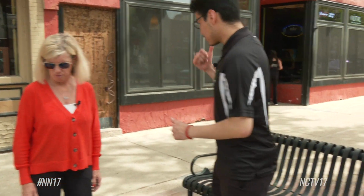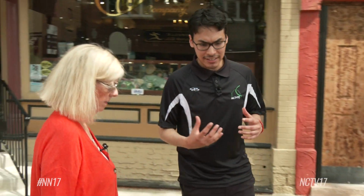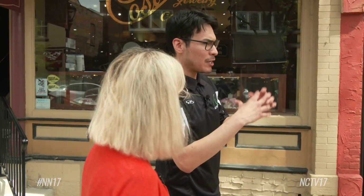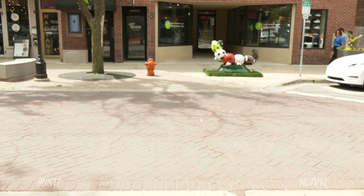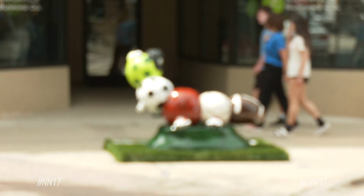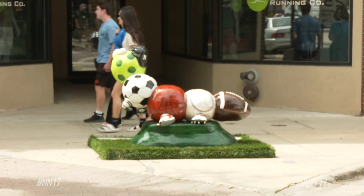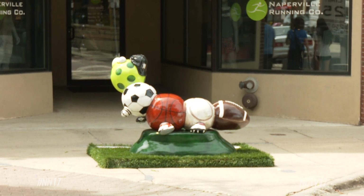Perfect. And as we walk to the other one over here, as you mentioned, you can vote for your favorite. There's 18 in total. Is there a way that people can know exactly where they can find every single sculpture? Great question. Again, on our website, you could just go to downtownnaperville.com and click on events, and we have it there, and you'll be able to download and print a map. We'll also have hard copies around many of the businesses, and if you follow us on social media, we also link the map there too.